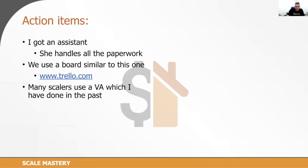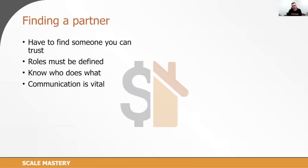Let me talk to you a little bit about a partner. Okay, first of all, you have to find someone that you can trust and the feeling's mutual. You have to trust them. They have to trust you. Your roles must be defined. I know what I'm supposed to do, especially that vertical board helps me a lot. If they're on one column, they're mine. If they're on another column, they're hers. I know when to follow up, when not to follow up. We have roles defined. You have to know who does what and what each other's responsibilities are.